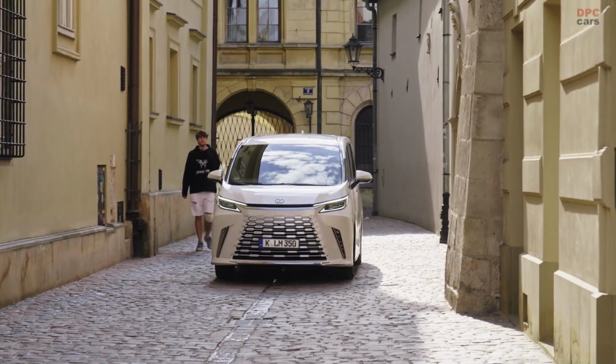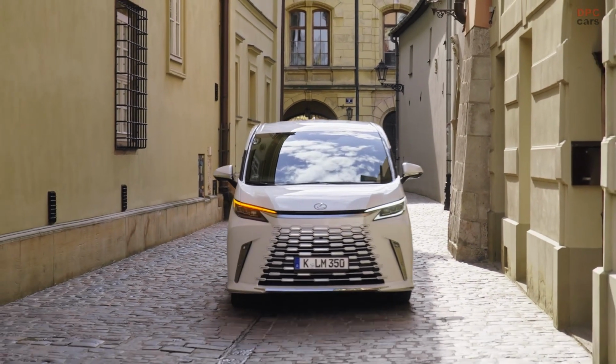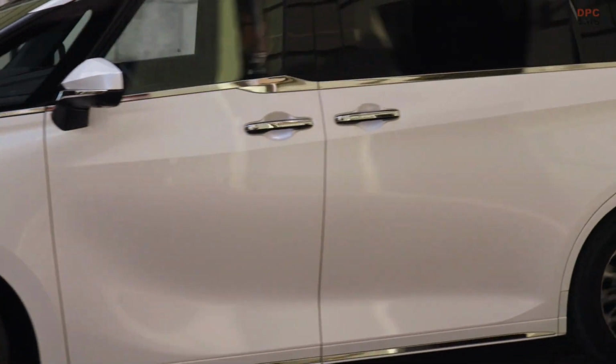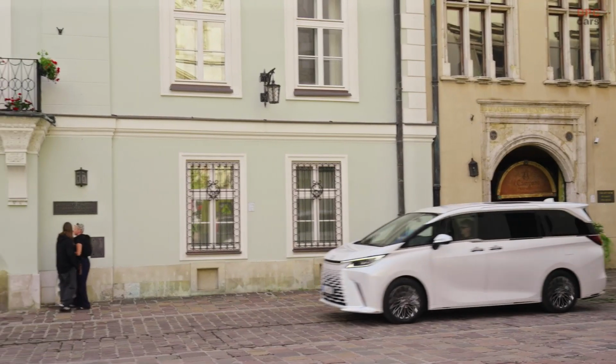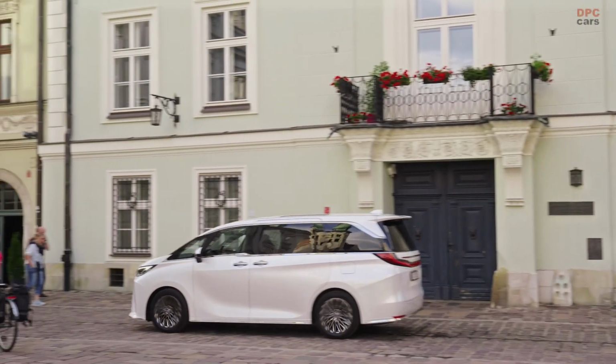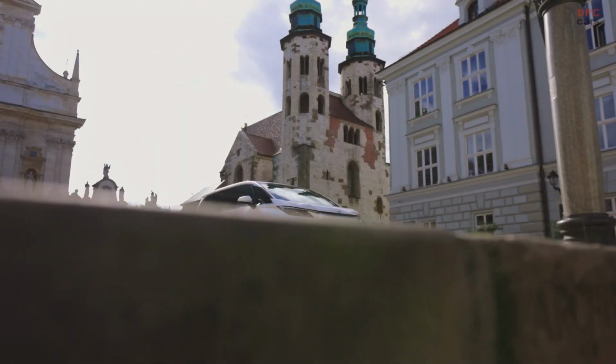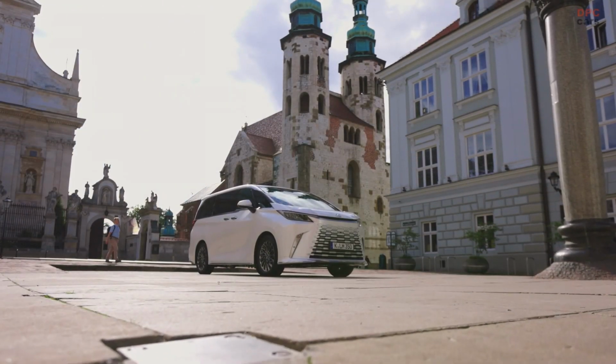Today, I'm really glad to introduce to you a brand new addition to the Lexus lineup in Europe. The LM, which will take this homogeneity dimension to a whole new level and will help fulfill our aim of offering diverse products that meet a wide range of customer needs and lifestyles.